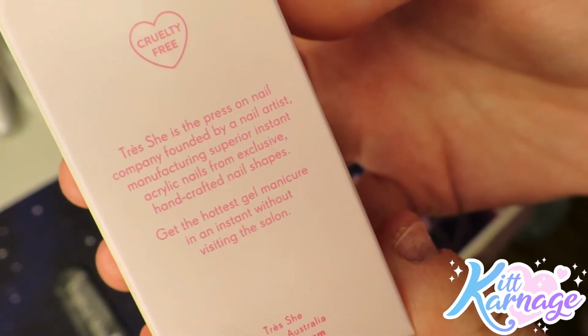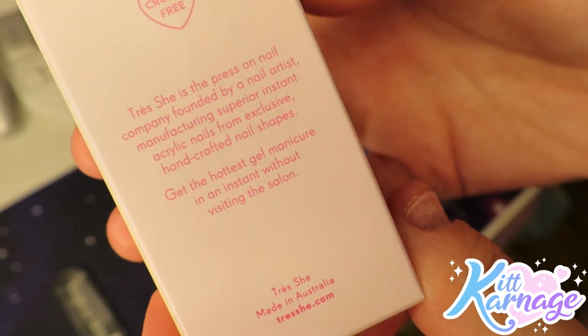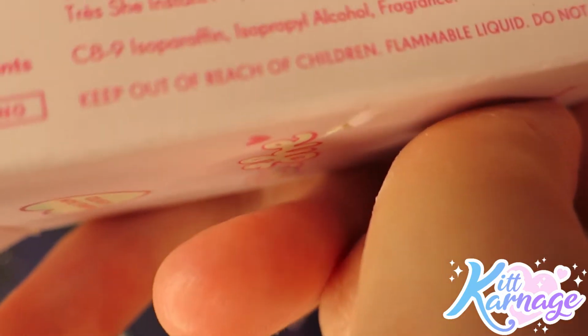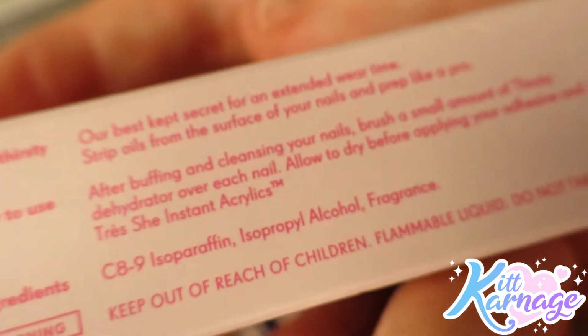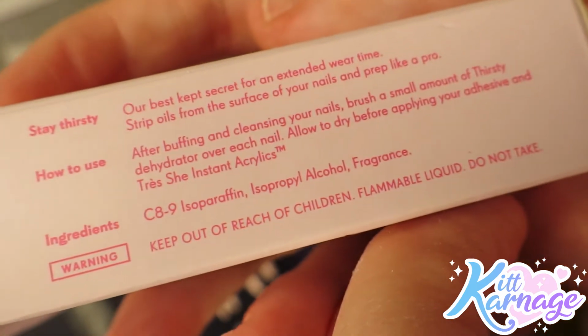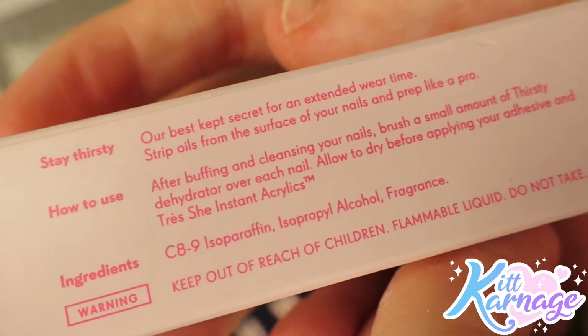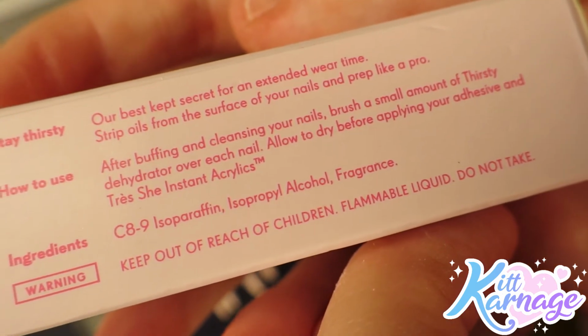So here we've got the Trashy Thirsty Nail Dehydrator, and what Trashy recommends is that you apply this after you have filed and prepped your nails already. So that's exactly what I'm gonna do. Before I apply my nail glue, I'm gonna do a little bit of this Thirsty Nail Dehydrator on each hand.